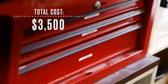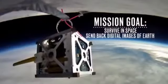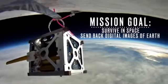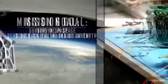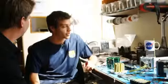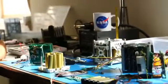We have commercial companies going up to space, like SpaceX and Orbital. And so how do you guys get a ride on these? Because you've got this little... Yeah, so I guess we hitchhike would be the best term to use. Because we are doing technology demonstrations, it's not really a big deal for us to get into a 300 or a 500 kilometer orbit. The standard definition of a CubeSat is a cube of 10 centimeters, so we have 10 by 10 by 10, $3,500 in pieces.